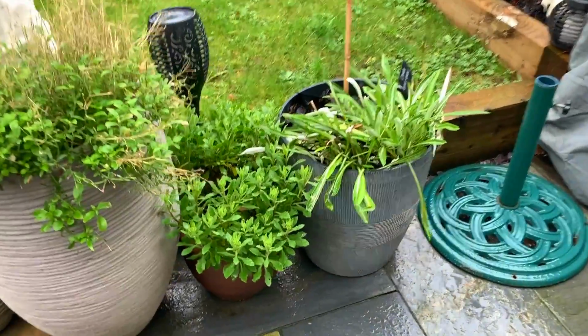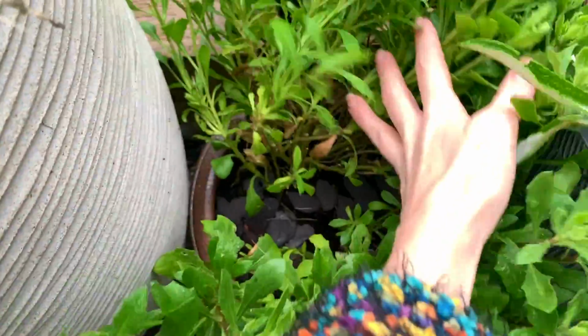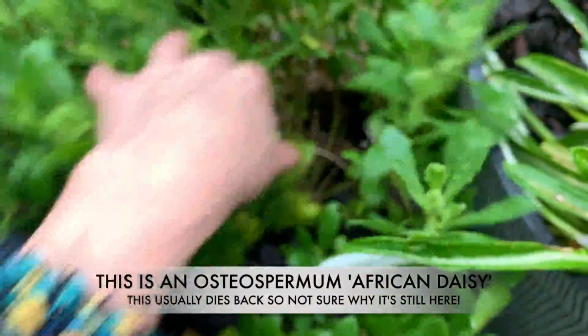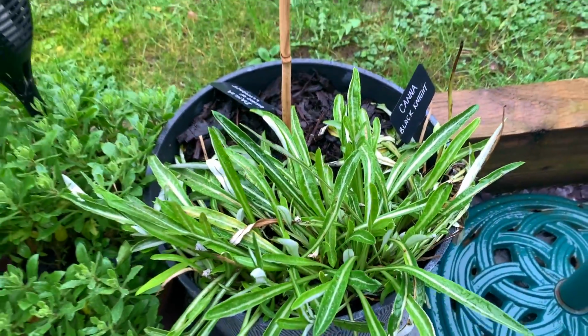What else have I got? I can't even think what this is in here. What are you? There's no tag. I can't remember. Oh dear. Again, this was more cannas in this pot here.